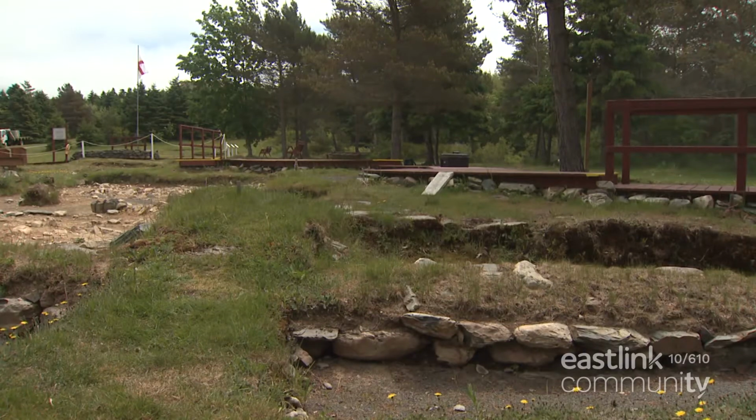There were over 13 structures here by 1613, including a second dwelling house, which we haven't found yet. I think I might know where it is, but we haven't found it archaeologically.